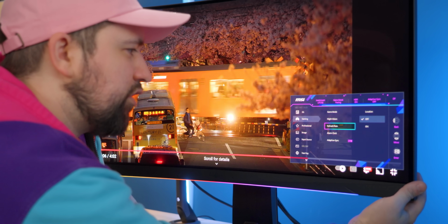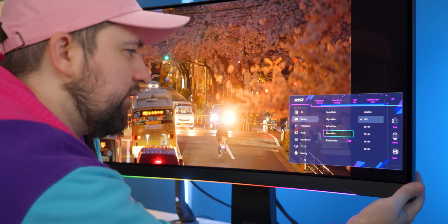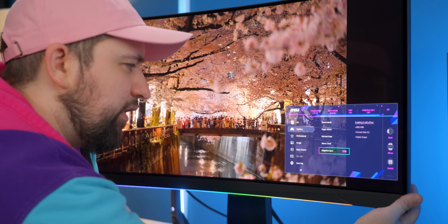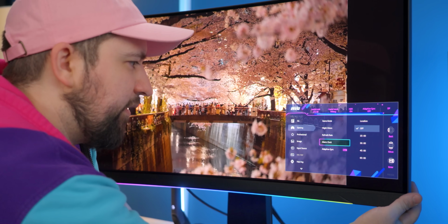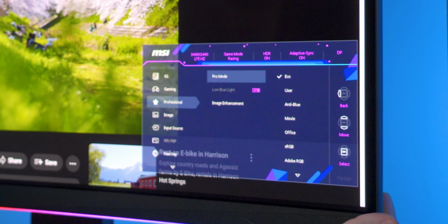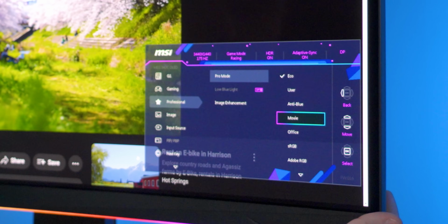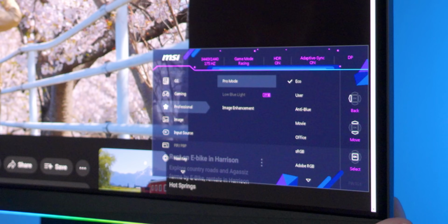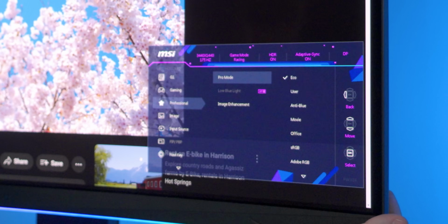We've got night vision, refresh rate, alarm clock. Oh, this is just stuff to show on screen. Adaptive sync, yeah, it's got VRR, that's great. One nice thing actually is you can put it into whatever color mode you want it to be in. Movie is probably relatively accurate. And then user, I have no idea what they're going to set it to.